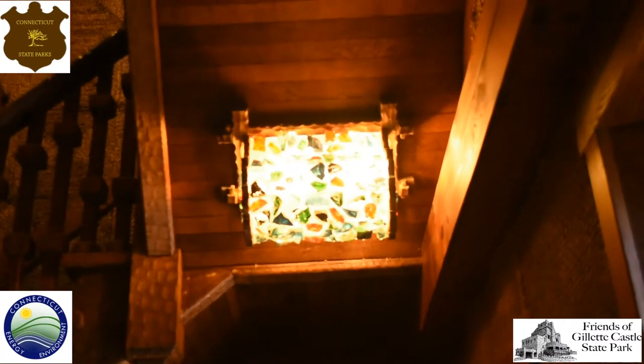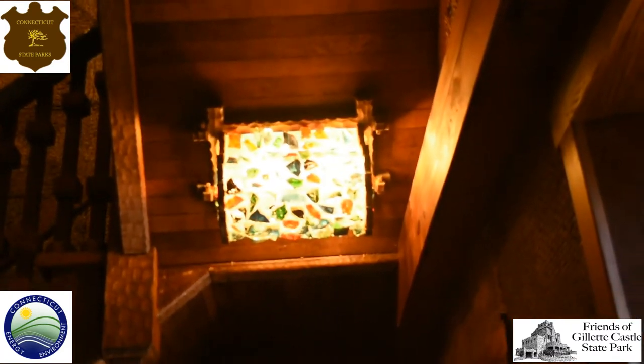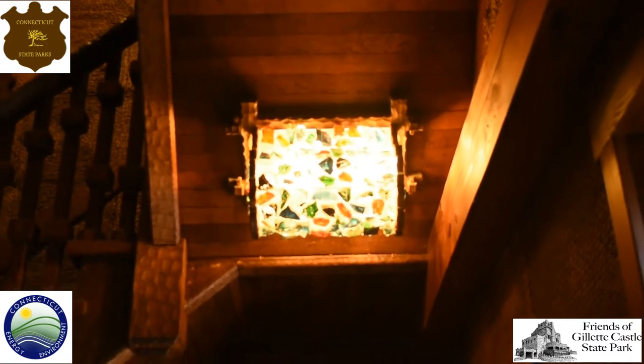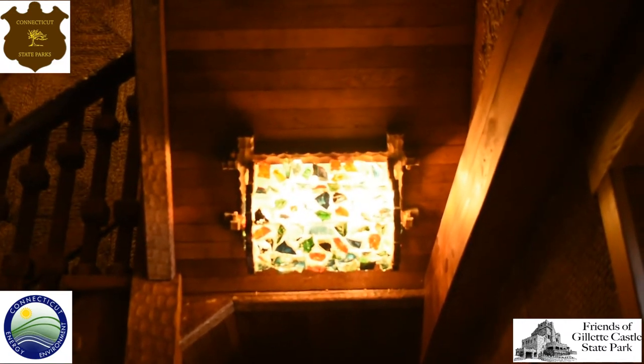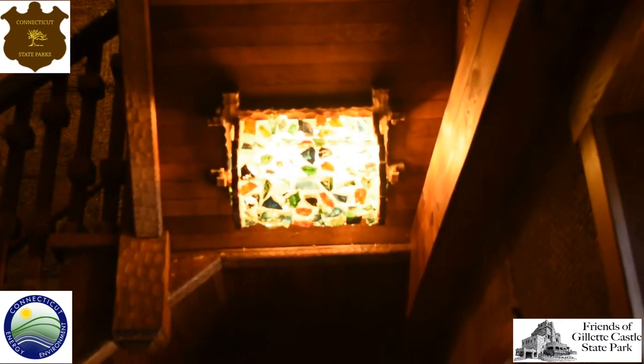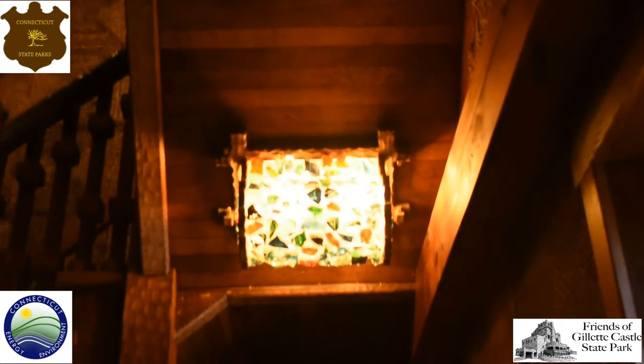These we call Gillette lights. Gillette made them himself. We like to think of them as Gillette's own little knockoff of Tiffany. He literally just took broken bottles and he painted them, glued them together, and tried to make them look cool. So it's his own little arts and crafts project for the castle.